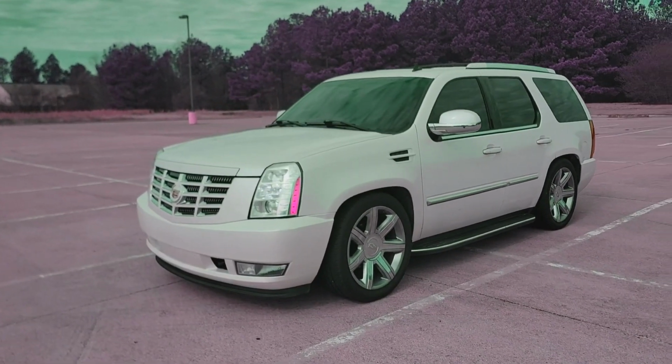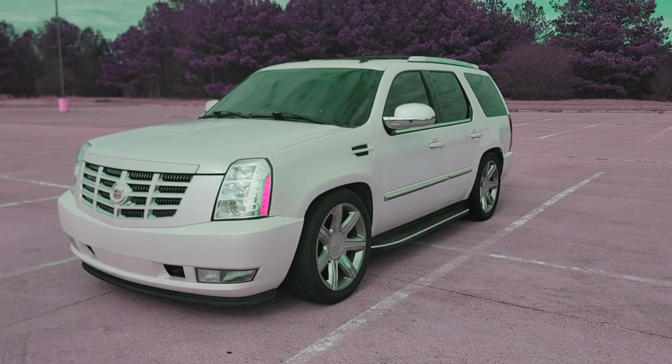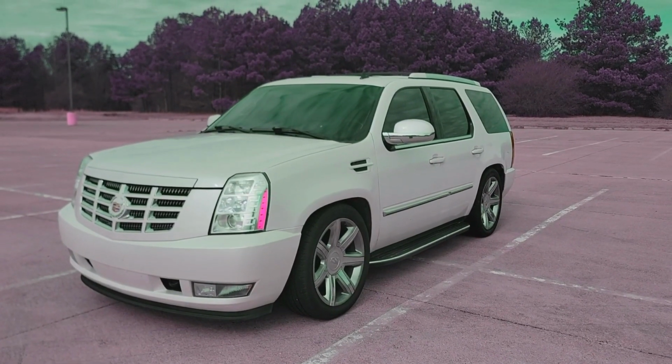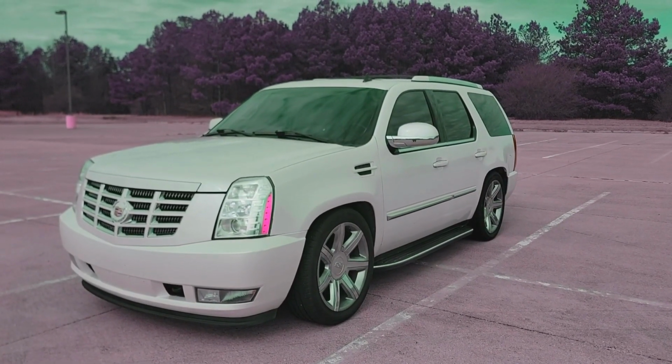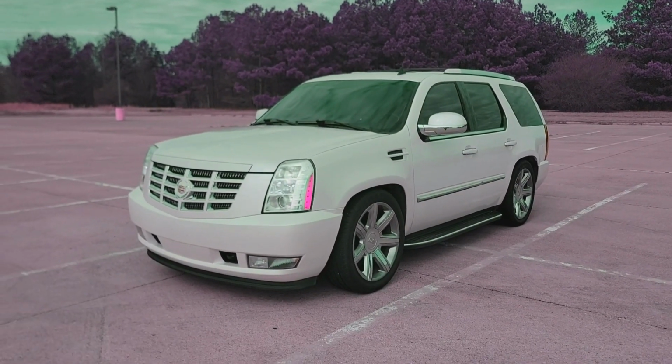All the other little minor stuff, I tinted the windshield, 50% ceramic. Looks really good from the outside, but it's not real dark from inside. It just kind of ties in the whole look. I really like the way it turned out.